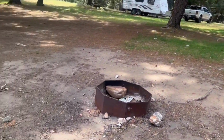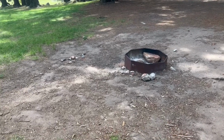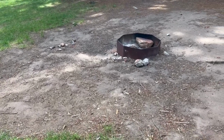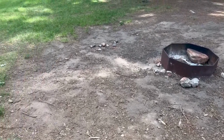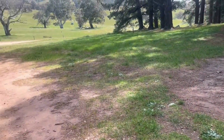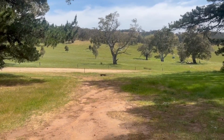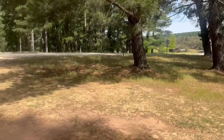It is slopey. It is also a distance from the toilets, probably not walking distance if you're in a bit of a rush. It is a little bit open, so you may feel a little bit of wind from just across there. And there will be traffic coming past.